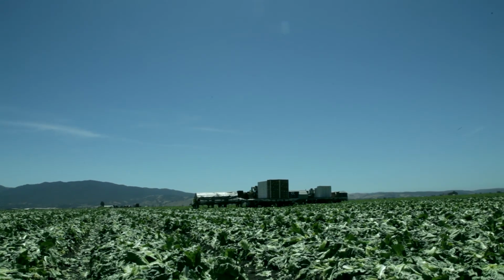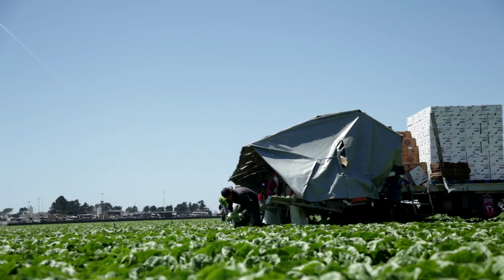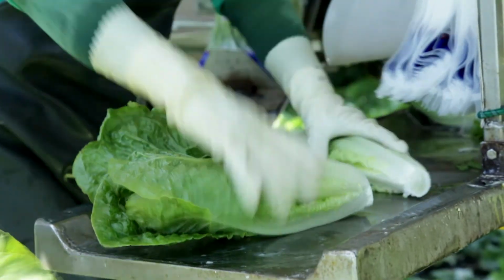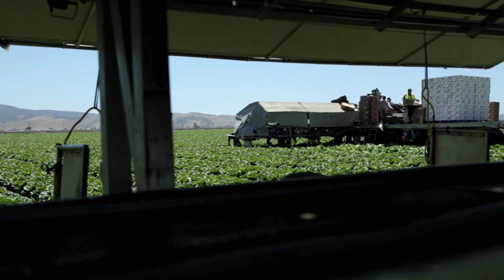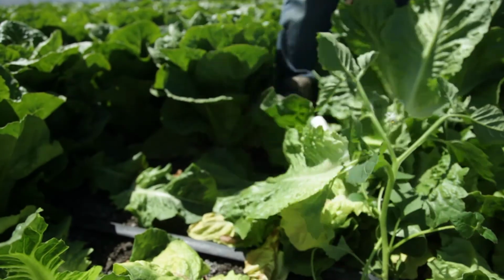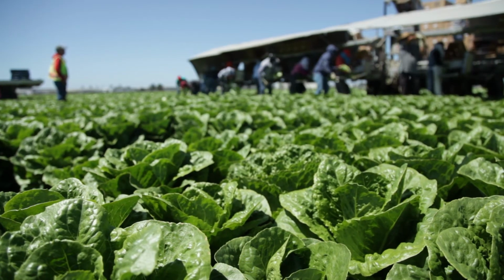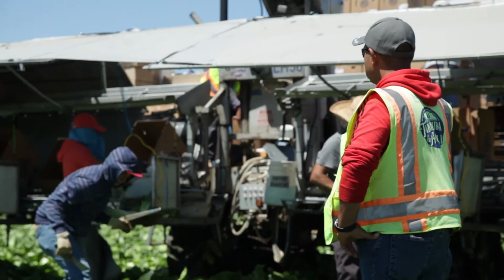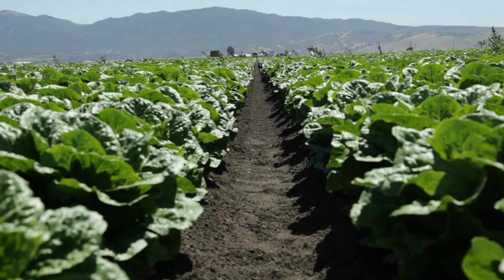While this has been happening, the exporter has been getting the product ready for shipment. This entire process starts at the field where the lettuce is carefully grown and harvested. The first thing in shipping export is starting out with the right stuff. You got to have the quality. If you're having issues with product maybe that has some defects already in the field, you probably don't want to ship anything from that lot.